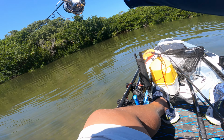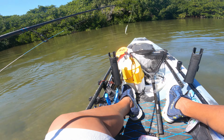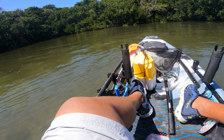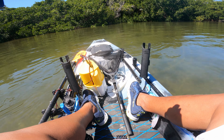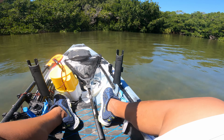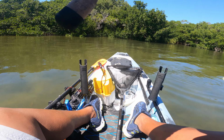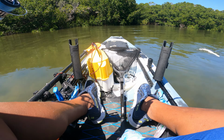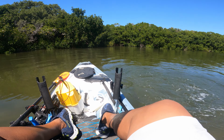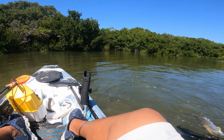Alright, so we got one of these big trout to eat. Oh, he is a thick trout too. Ooh. Loosen up on him. We got him out of the stuff. And that's a thick gator. He's gotta be over 20. That's a good trout. All right. Not a bad trout at all.